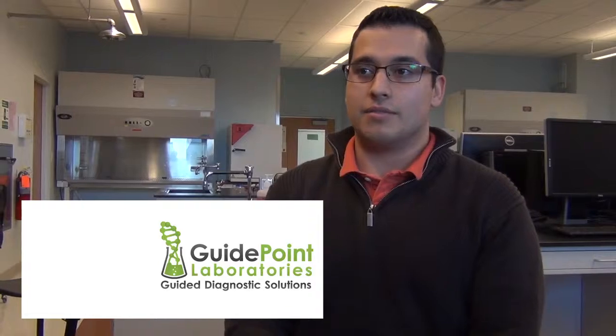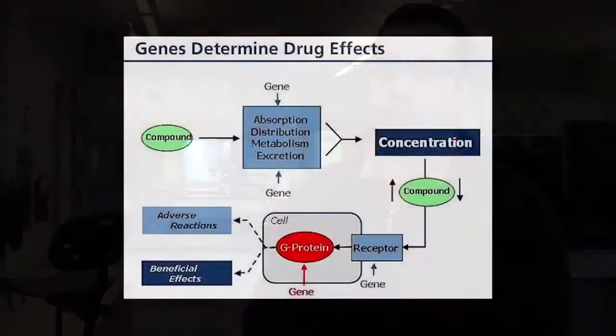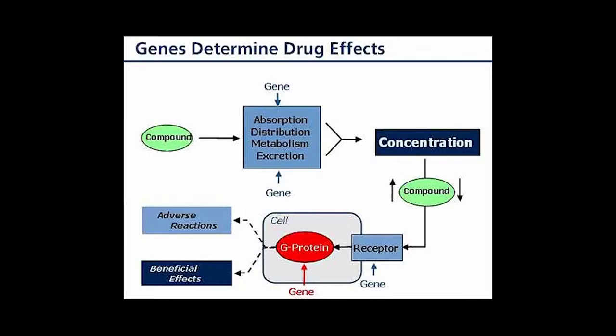My name is Jay Dolis. I'm a fourth year biomedical engineer. I co-opted at Guidepoint Laboratories in Gainesville, Florida. We didn't really have a specific product. We had a line of different genetic tests that we offered that I would develop that would be performed within the lab. We were looking mainly at diagnosing different types of cancer, such as colorectal, esophageal, and prostate cancer. We're also looking at determining rates of drug metabolism based on genetics.